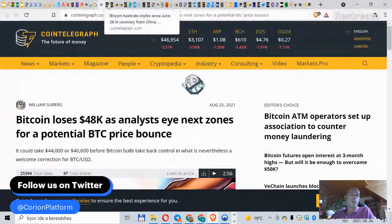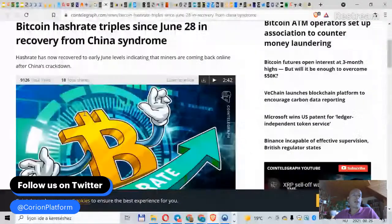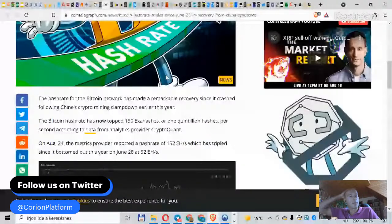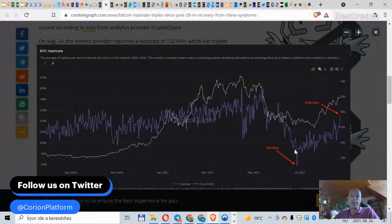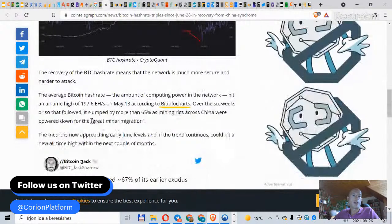Okay, so our next piece of news: Bitcoin hash rate triples since the end of June, in recovery from the China syndrome. Miners are coming back online after the China crackdown, so most of the miners moved to the US, Europe, Russia, and Kazakhstan, and the hash rate is going up. Let's make this chart bigger. As you see, this is the Bitcoin price, and this was the huge drop in the hash rate, and now it's coming back. And as you know, Bitcoin price is following the hash rate movement. So then we can also expect that the price is going up, and also the hash rate is going up.